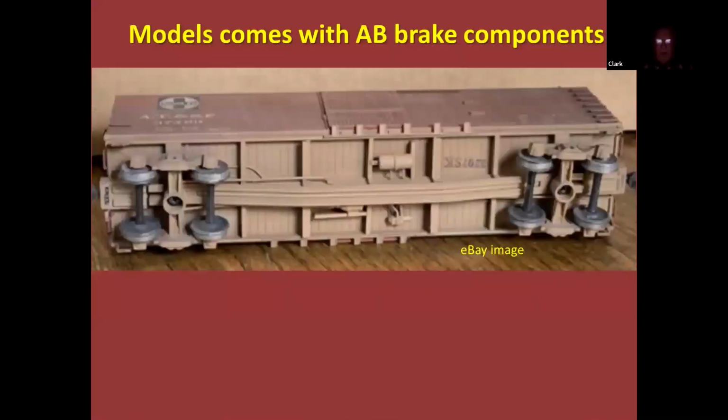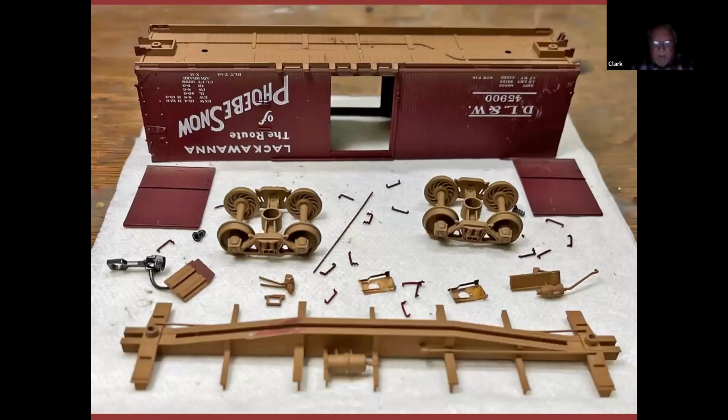This is a photo I got from eBay showing the AB brake system that they put under these cars. I don't know how many cars would have received AB brakes that still had their wooden sides. They do come apart. This is everything that comes off of the car. It means I didn't have any roofs. It's easy to look inside and see those screws that hold the fish belly under the car.